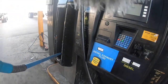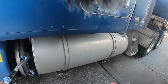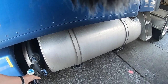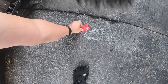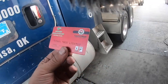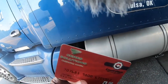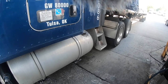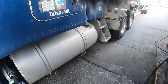Now we're going to put our DEF in. Somebody has lost a card. So we're going to turn this into the office here. Somebody's lost their card. So we'll be the nice guy and take that in. Because somebody's losing that card, I don't think they want that to have been gone.